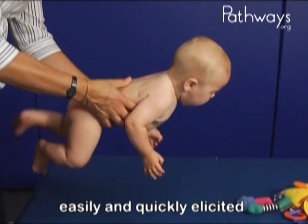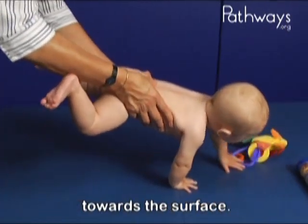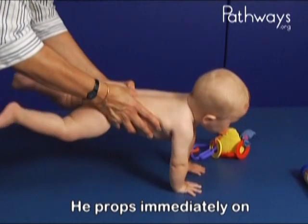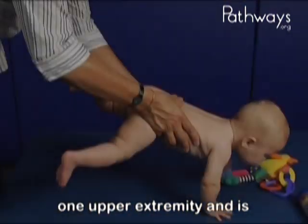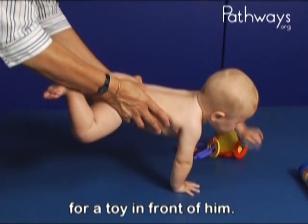Protective extension is easily and quickly elicited as Marty is tipped forward towards the surface. He props immediately on one upper extremity and is already active with the opposite extremity, reaching for a toy in front of him.